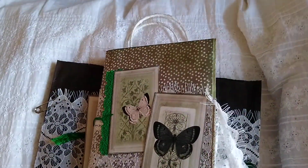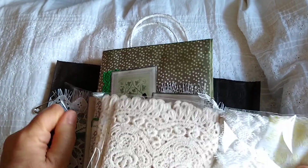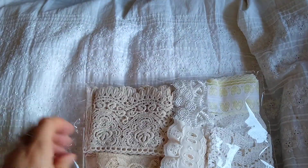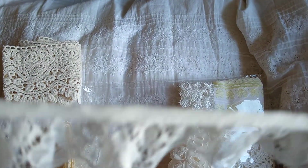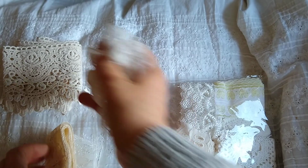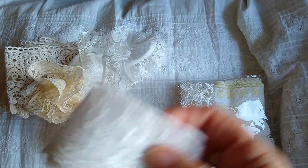Now I'll just open this lace and have a wee look at that. Now is that not beautiful? It's just lovely. This is nice, this is tea dyed I think, or is it just a sort of creamy colour of lace? That's lovely as well. And just a nice bit.